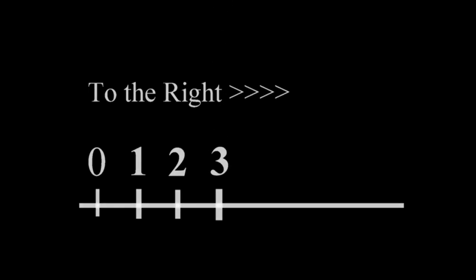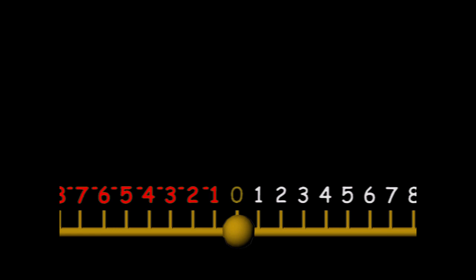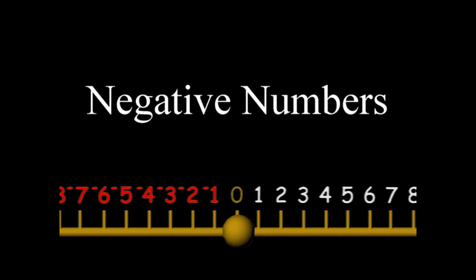You see where this is going. We could do this forever and ever and a day, and we would still not be finished. You are a smart cookie because you are thinking, what about to the left of 0? We can do the same thing to the left of 0, and those are what we call negative numbers. We'll talk about negative numbers soon.